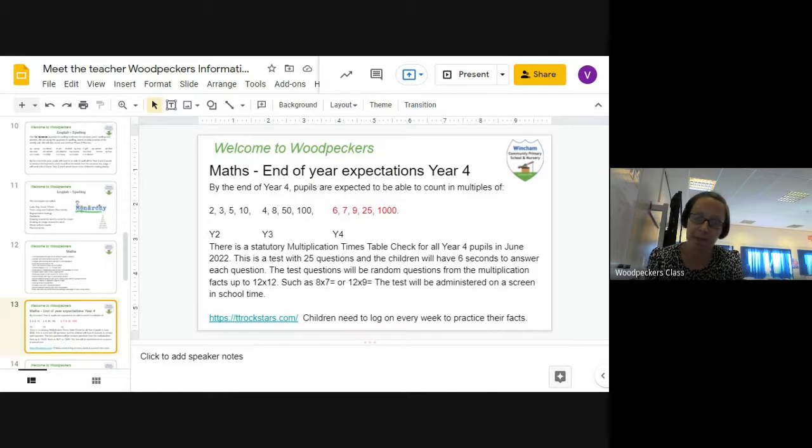This is why it's very, very important that the children log on every week to practice these facts on Times Table Rockstars. So the children should know their 2, 5, 10, 3, 4 and 8 times tables already, very, very quickly, and the facts in isolation and mixed up, so that in Year 4 we can learn our 6, 7, 8, 9, 11 and 12 times tables.